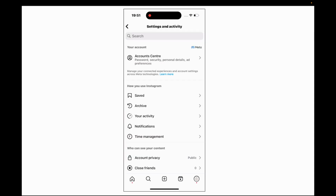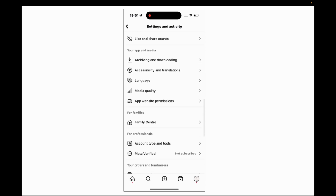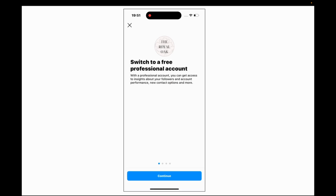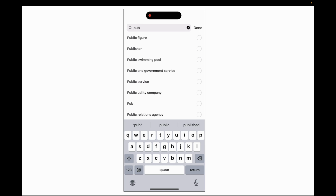You can do this by heading to your settings and activity and scrolling down to where you change your account type. This is in account type and tools. Here you can switch to a professional account. It's free to do and it gives you lots of extra benefits such as analytics and being able to have a category for your business.